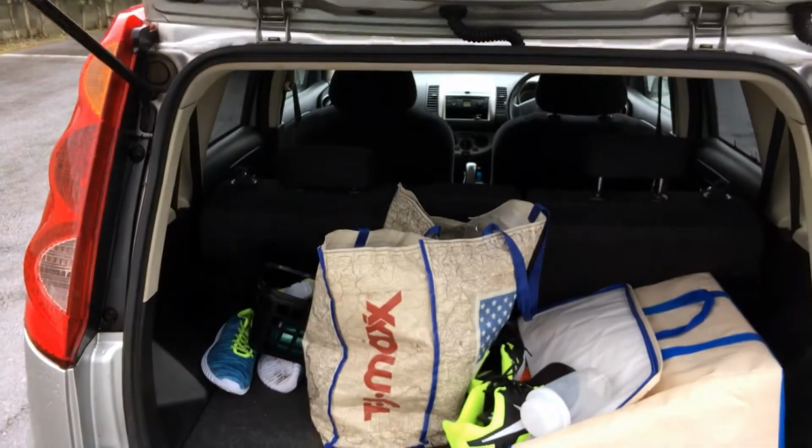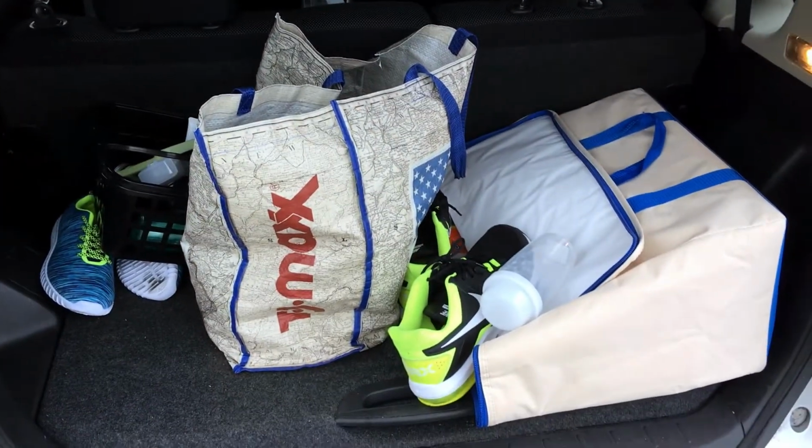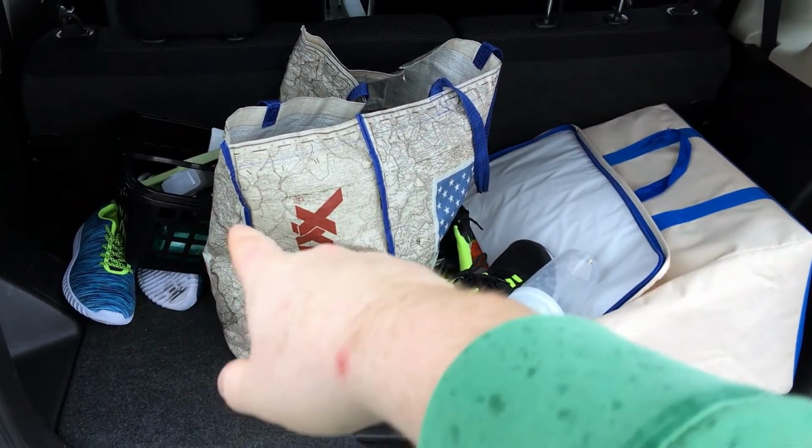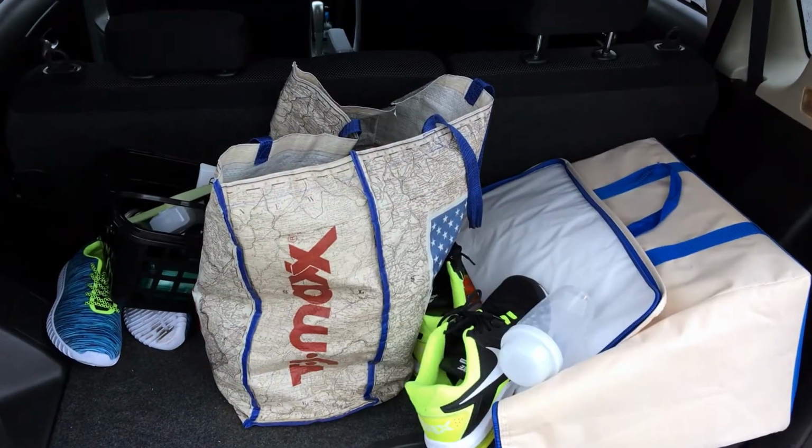is not so good. I have all my stuff that I've transferred from my other car since I live in these things. Shoes for the gym, and there's my basket to take to the public bath. And those are old clothes from the public bath.